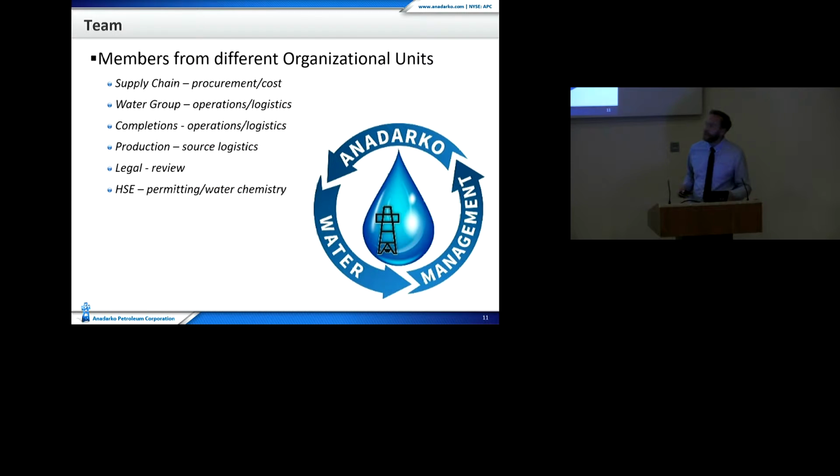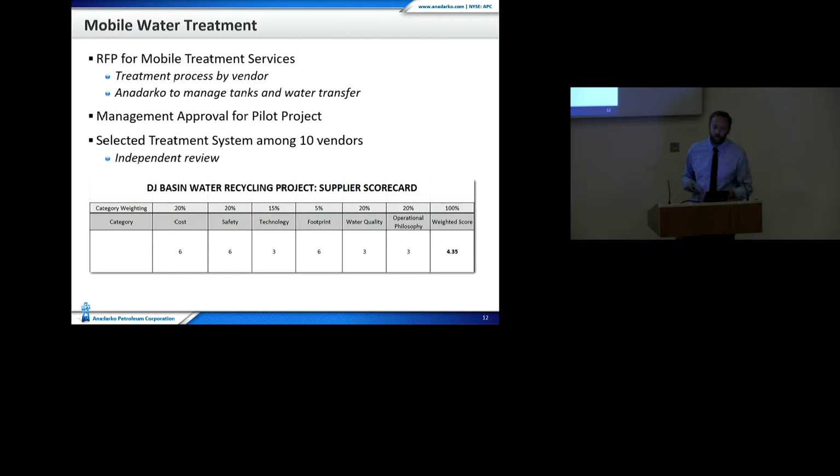So we developed a team, cross disciplines, various groups throughout our organization, and just kind of put our heads together and made a process for all this. So what we came up with is we're going to put out a request for a proposal for a mobile system. And then we came up with a scorecard where we're looking at cost, safety, technology, operational philosophy, et cetera.